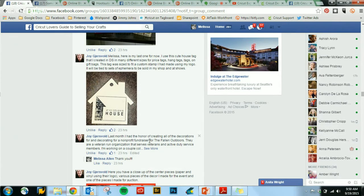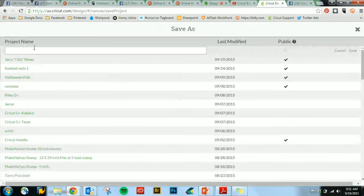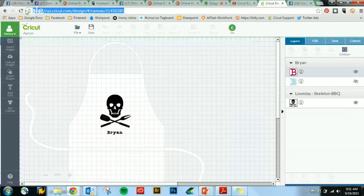Oh, absolutely. So there are several different ways to do that. One of them is if you create a project in Design Space, like this apron that I created, and you're using Cricut images, this project can actually be completely public. So if I save this as apron, and then I check the box that says public, any of you can use this exact URL to access this project because I made it public.